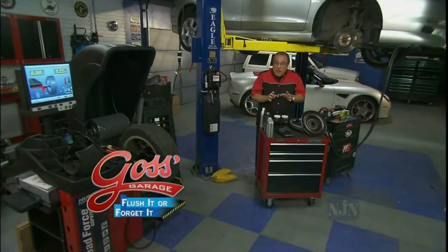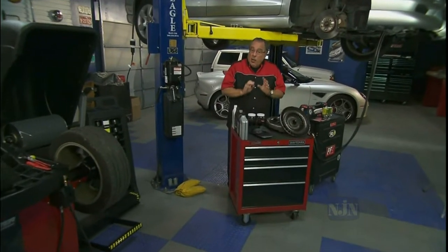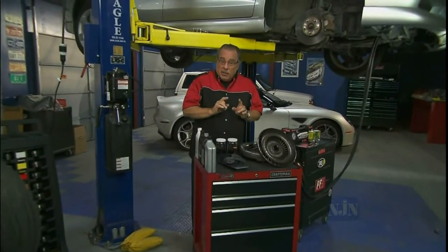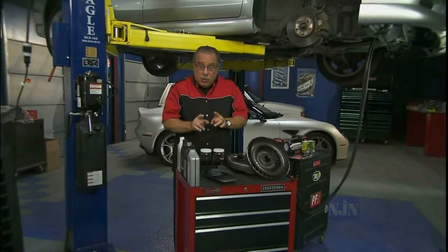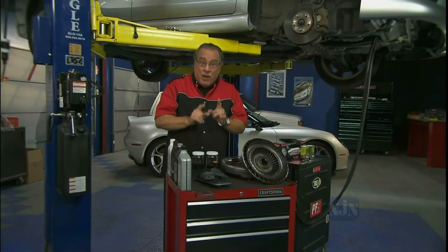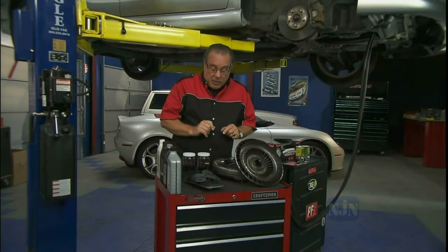John, for most drivers, automatic transmissions make sense. But once you own one, you have to make a decision about maintaining it. And that means you have to decide whether or not you're going to flush your transmission or wait until later in the life of the vehicle and flush your wallet. Big time. I elect to flush my transmissions.